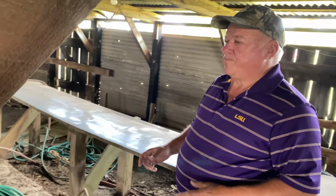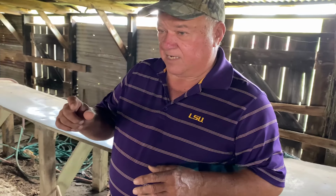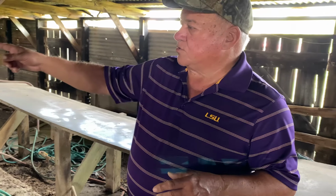Now once that's done, and like I said, the last 4 or 5 years, you just cut the big end off of the tobacco leaf and tie it in about a pound, pound and a half pack with some string, and it goes into those whisker barrels. I'll show you the whisker barrels.